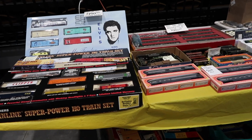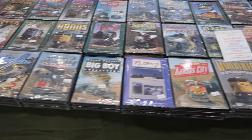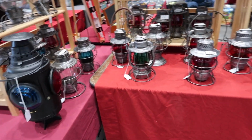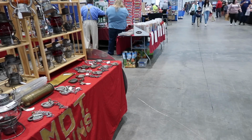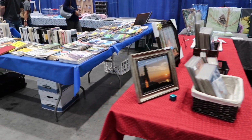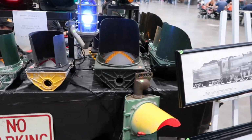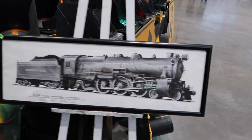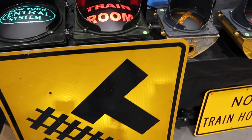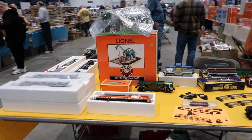There's an Elvis train. Let's get some DVDs. Some railroad paraphernalia here. Over there they had maps and timetables. Some artwork here, looks like from Oswego. Photography, books, my goodness. All these lights, we saw these last year. It just impresses me, I wish I had room for these signs and things. Yeah, I'd have to have a train room first. Majestic thing. Look at that. I love it.